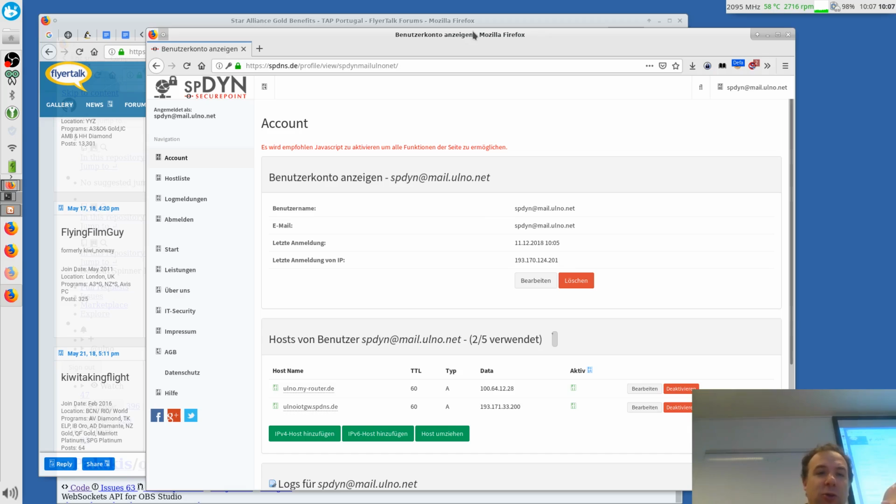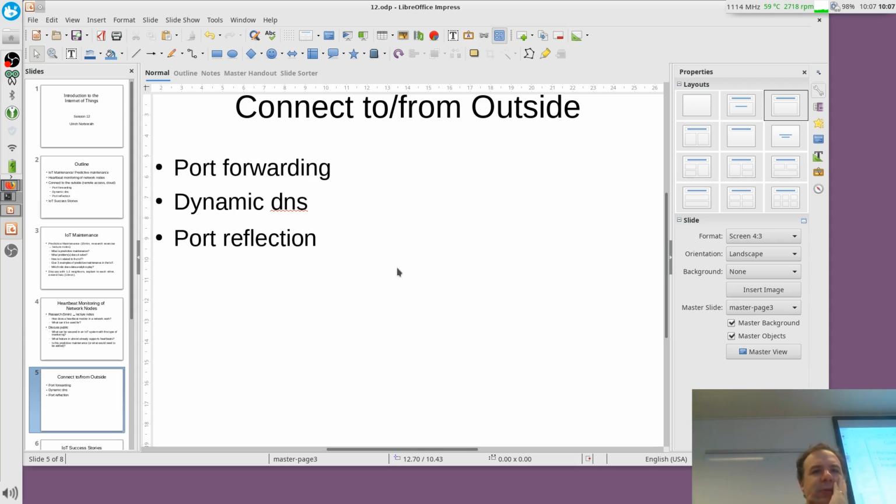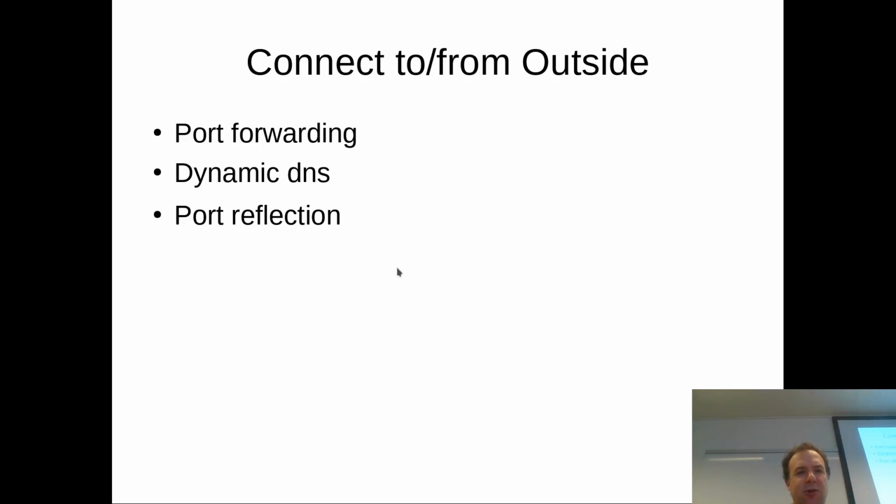So if you can use dynamic DNS, then this is the easiest solution. So now we are at the point where we can't use that. So I have a topic here which is called port reflection. Anybody knows what port reflection is? Sometimes it's also called a jump host. What is that?